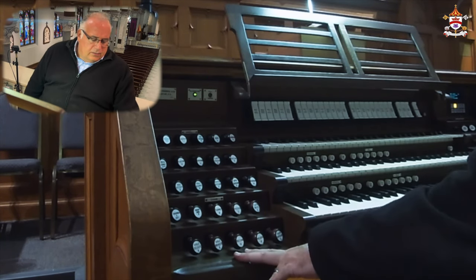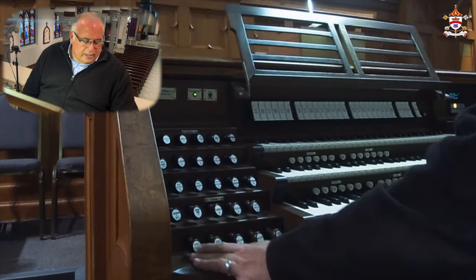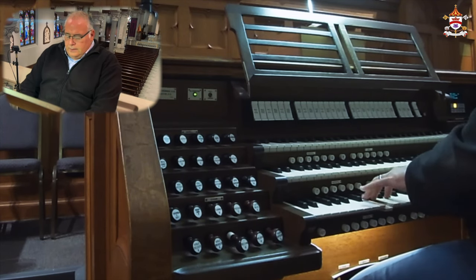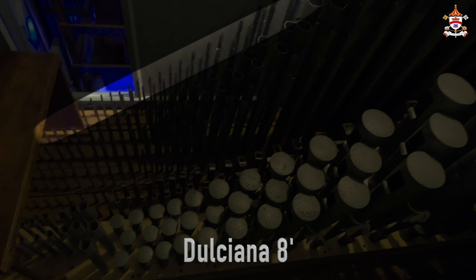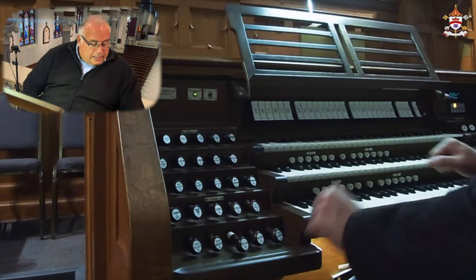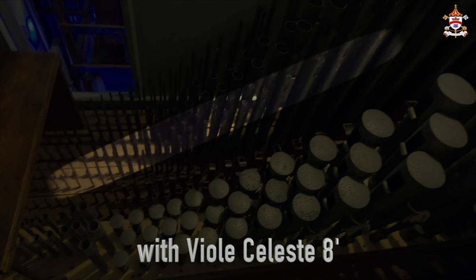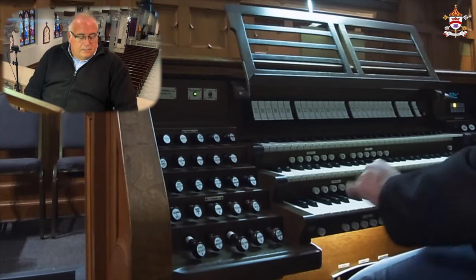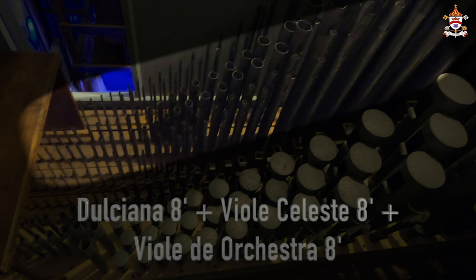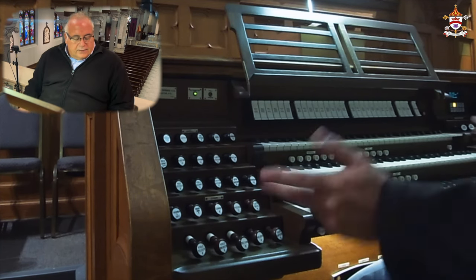Quite a colorful choir division, reeds, strings, flutes, and a little bit of everything really. We'll start with the strings. This organ is quite well known for its strings. Start with the dulciana, which is the quietest stop on the choir. The celeste, the old celeste. With the high pressure viola orchestra. Lovely celeste sound in there.